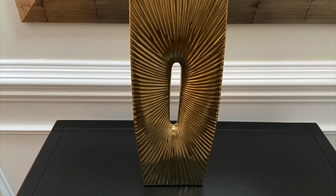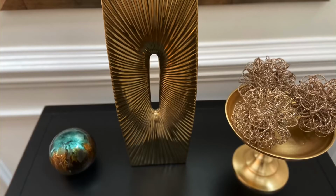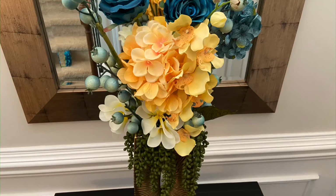Nah, I couldn't wait. I had to start playing around with some different options. So I still want to hear your tips and your comments, because this will be changed up so many times before it's all said and done. But these are just a couple of looks that I played around with.